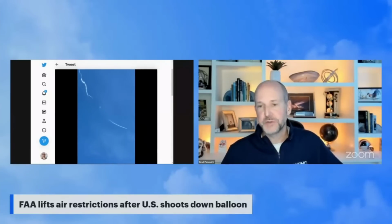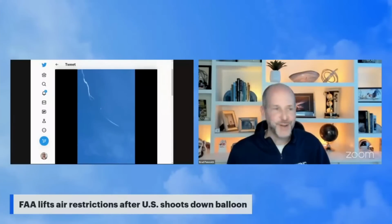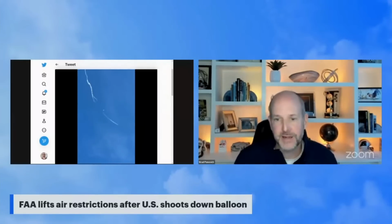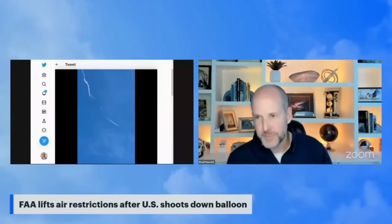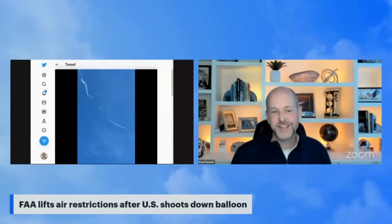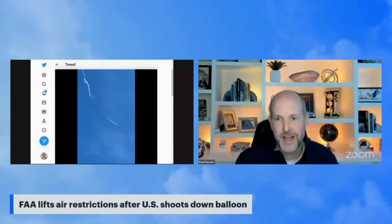If this falls over central U.S. and parts fall in people's backyards, you may never see them again. So there's a lot of reasons for it. I can see a lot of reasons that they did it this way, and it's like I said, everybody wants to be mad about something. It's like no matter what happened, somebody was going to get upset over this whole thing. It's a big deal. It's an invasion of privacy. It's national security issues. So there's a lot going on here.